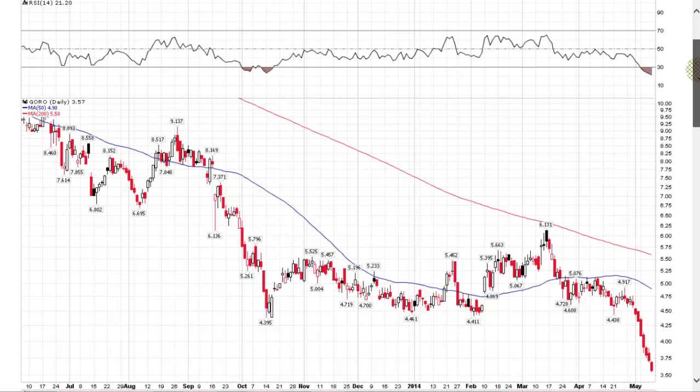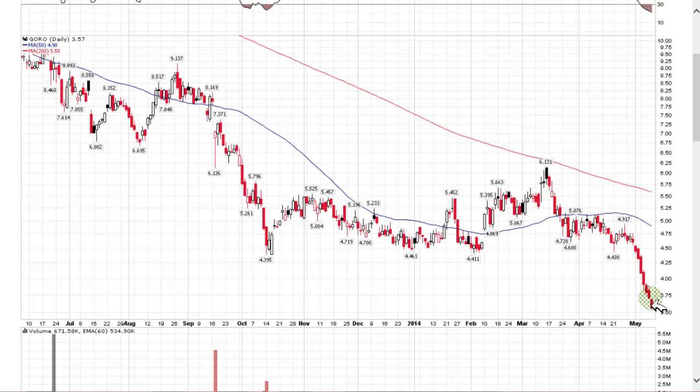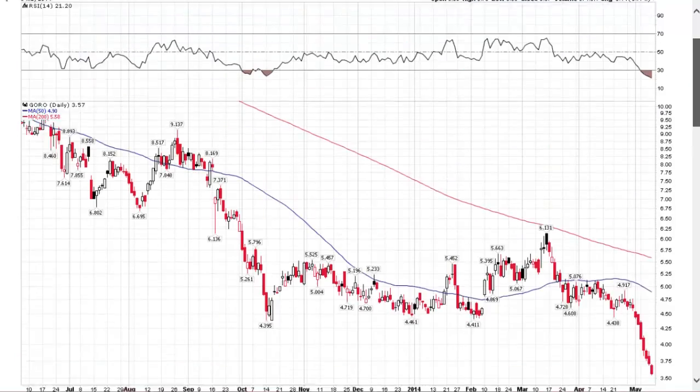So therefore, the markets have been sending us signals that you need to avoid the gold mining stocks for a while now. But GORO has a large short interest. We have a good idea of where our historic support level is because we've traded this one several times in the past, and we know exactly where we want to get involved with GORO. We'll be looking to get long of it.